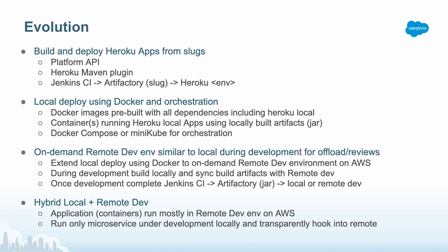For the local deploy side, the analog of that is using Docker. Having a pre-built Docker image with all the tooling built in, so you can control for the tooling, can help a lot with maintaining a stable environment that you're working in. It introduces other complexities with how these containers talk to each other. And so we're looking at Docker Compose or Minikube, however you want to say it, for orchestration.